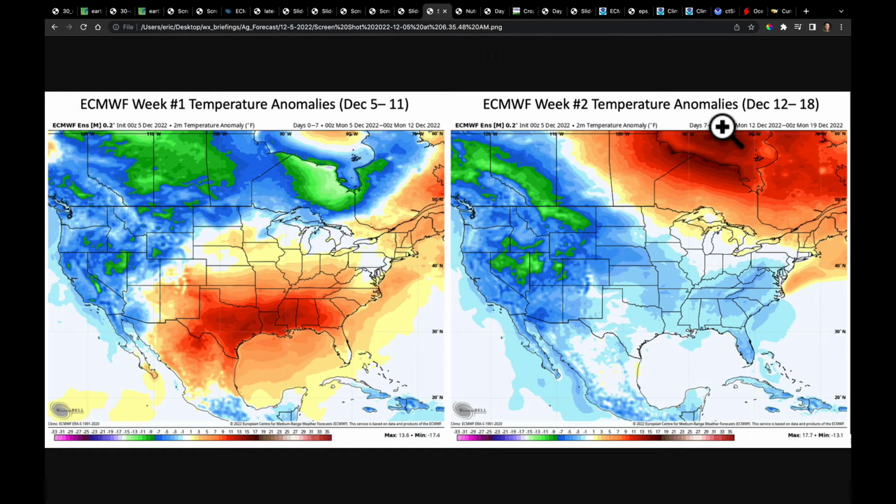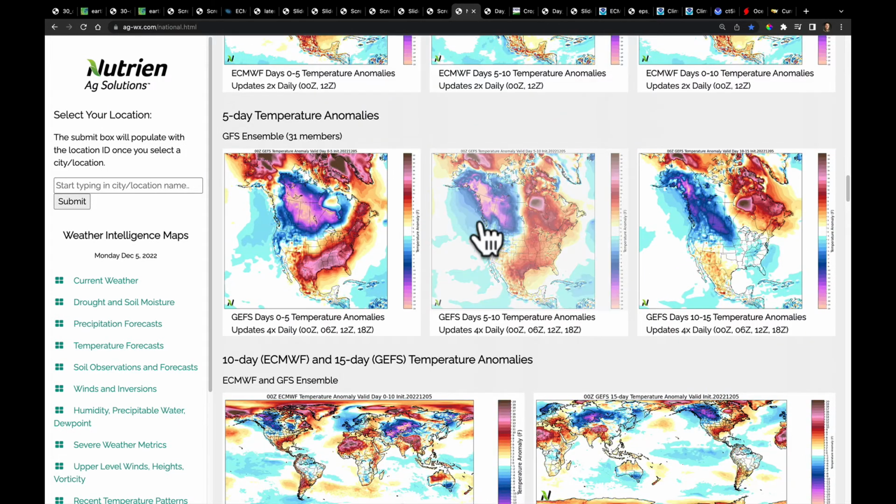Now, we looked at this earlier. Could it be that week 2 is when that colder air finally does start to make its way over our area? Well, the European model is the most aggressive on this. The GFS model is a bit more reluctant. So I'll just point these out real quickly to you.